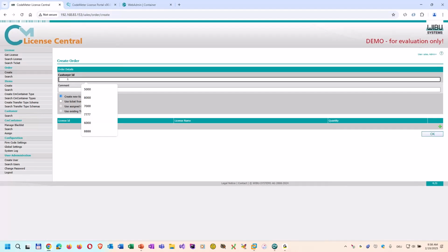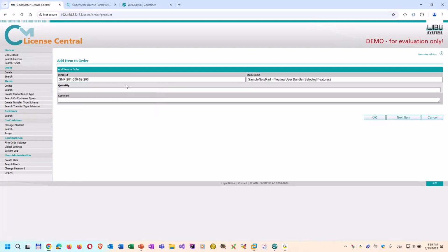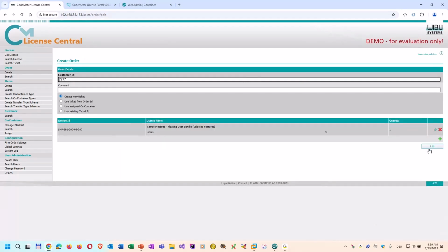We can create a new order, 7777, for instance. We take the major item of the bundle, 2 minus 200, this one, and say, okay, we want to add, let's say, 3 seats, and we want to add the 3 seats for the change font. We want to add this for the Java and for C#, for instance. Okay.